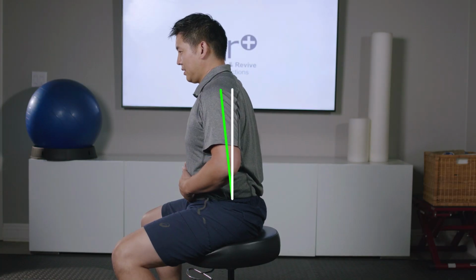Next, we wanna talk about our feet. Feet always touch the floor, both feet. You want to slightly lean over that chair, over your pelvis, about 5 degrees, which puts you over your midfoot, where it allows all 5 toes to press into the ground. That engages your core.